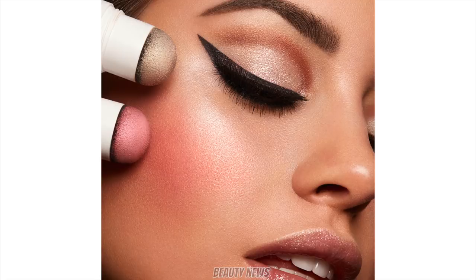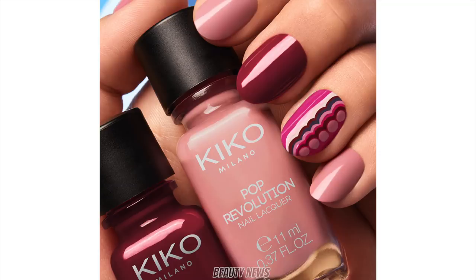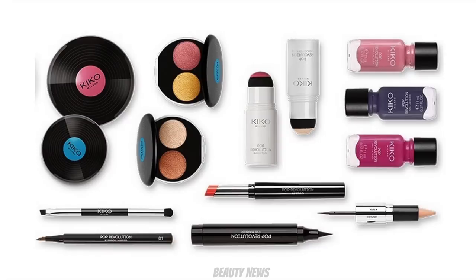Again, $9.99. There's a primer for $12.99, a nail lacquer, $4.99. It comes in 4 shades. You've got rose, indigo, magenta, and brown. Then there's the nail recovery base, $4.99, micellar cleansing wipes, $2.99, a double-ended eye brush for $9.99, and a blender kit for $8.99.